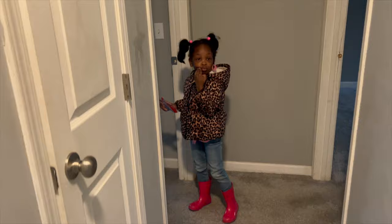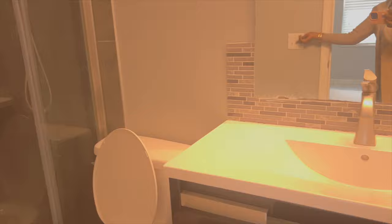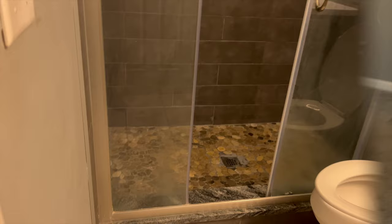Hey, Missy. My contractor is gonna be here tomorrow installing the shower door. And this is it right here. Let's turn the light on. This is the shower door. So we have to replace everything in here. Well, not everything. This whole piece is coming out. All of that is coming out. And this is going to be the new piece. We don't want to change anything else.